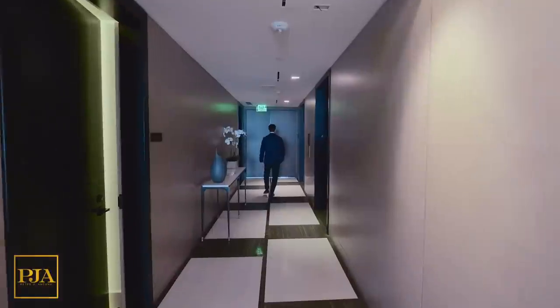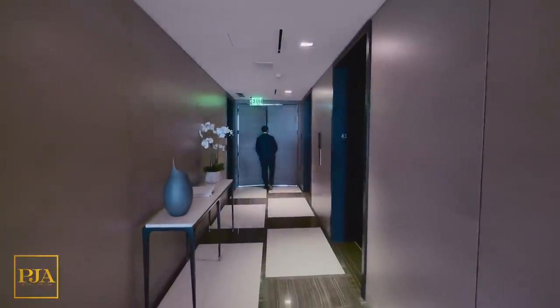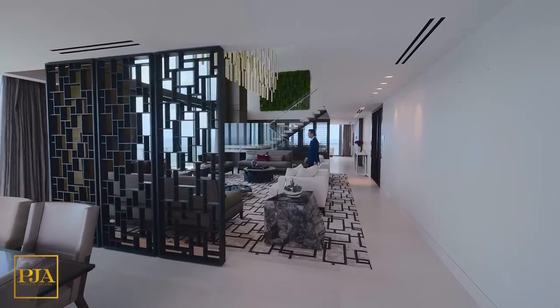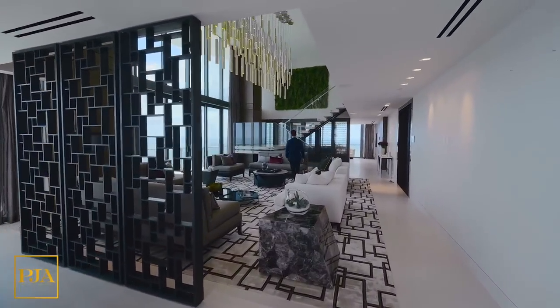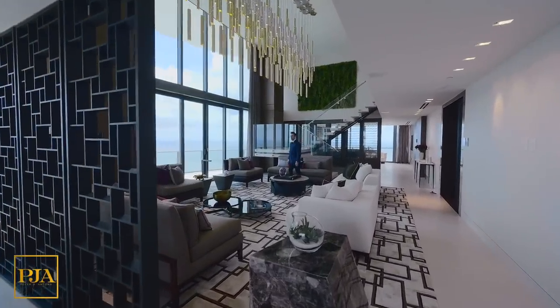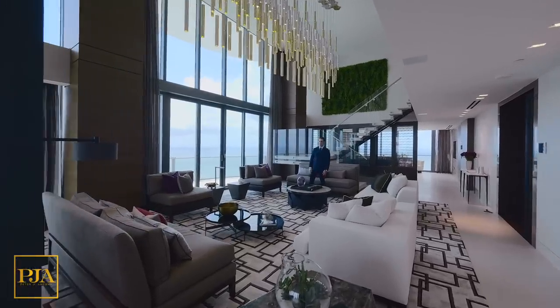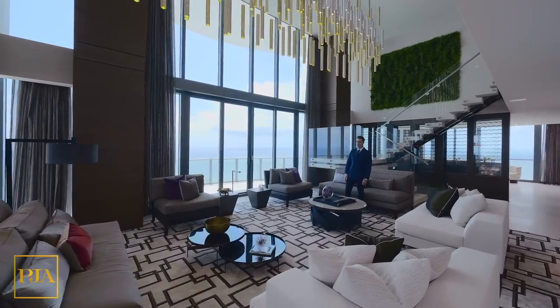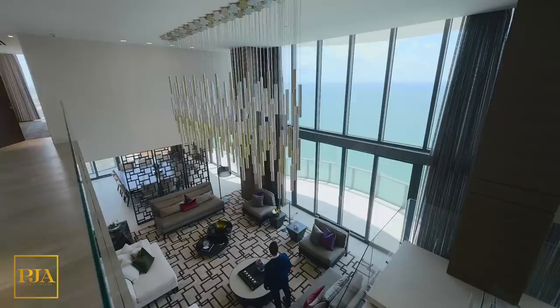Today's property and penthouse tour is completely one of a kind. We're going to be exploring the top three floors at the Regalia condo. And this triplex, this trophy penthouse will blow you away the moment that you walk in and see the double height great room, which is 32 feet in length and has direct oceanfront views.